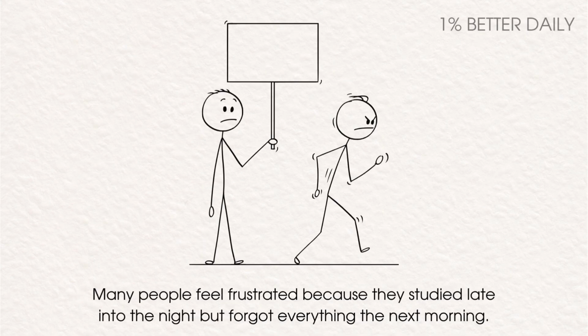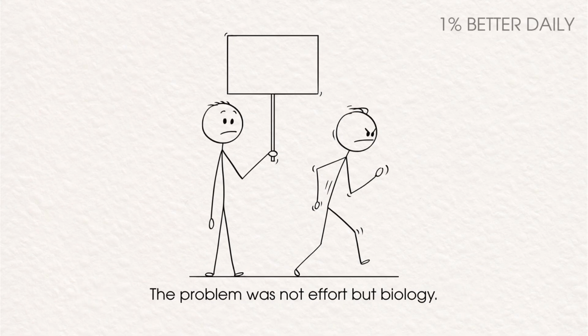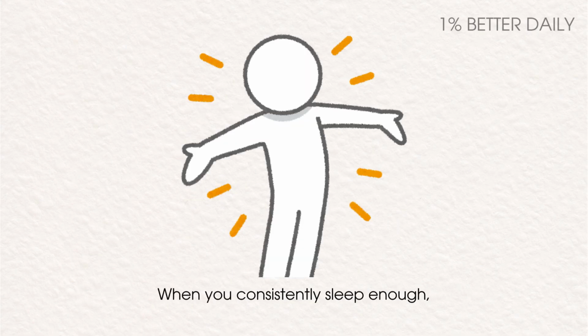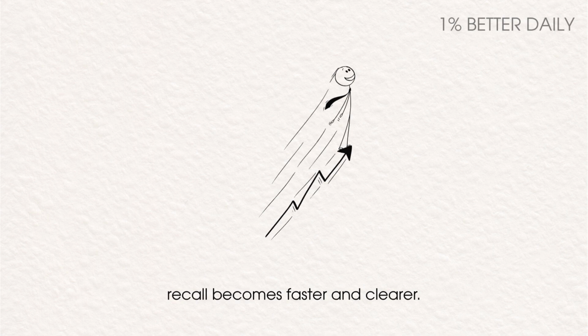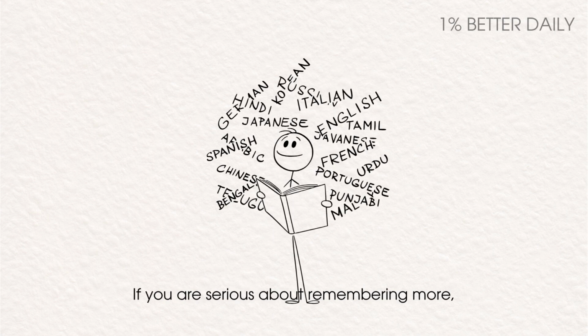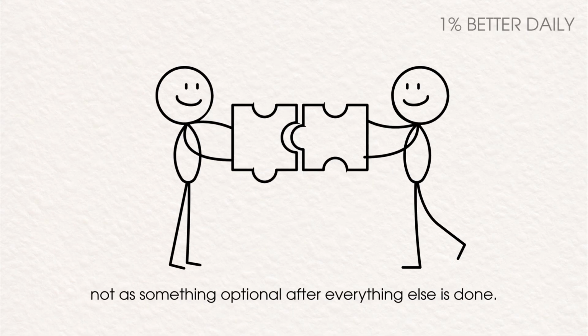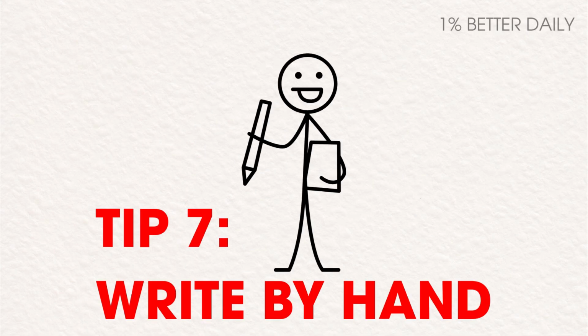Many people feel frustrated because they studied late into the night but forgot everything the next morning. The problem was not effort but biology. Sleep is not laziness, it is neurological maintenance. When you consistently sleep enough, recall becomes faster and clearer. If you are serious about remembering more, treat sleep as part of your study strategy, not as something optional after everything else is done.